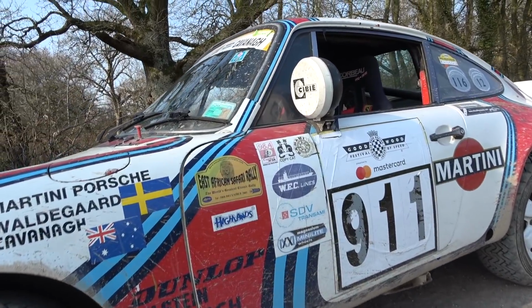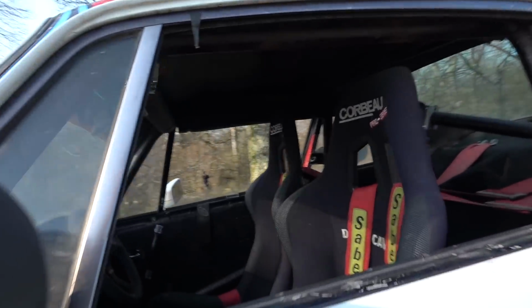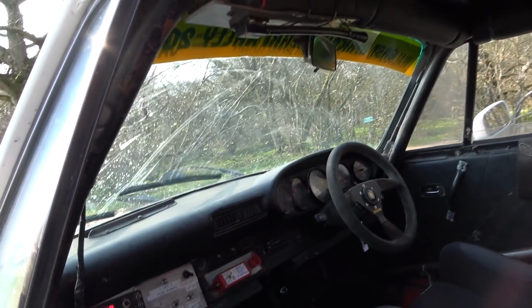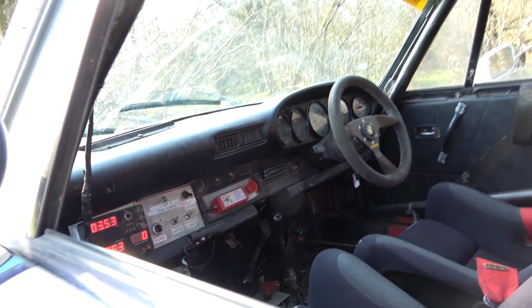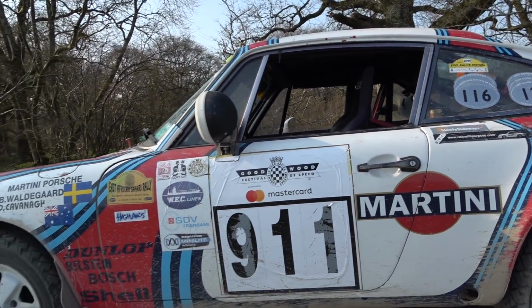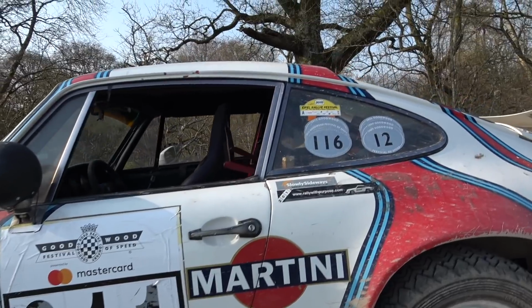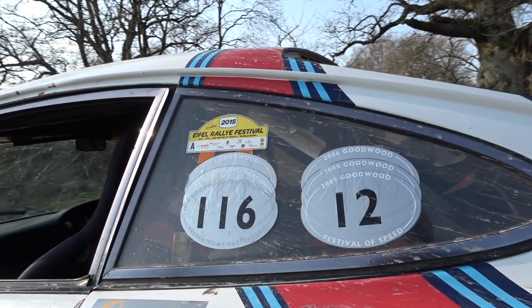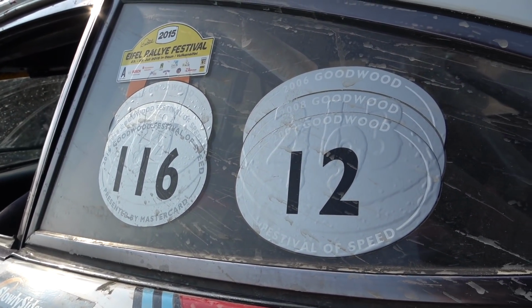I love the CBA spot lamp instead of a rear view mirror. If we go around and have a look on the inside, it really is a proper rally car in there. I don't think the outside really has been cleaned a great deal in its history. It's like these Le Mans cars that maintain all the dirt and grime after they've campaigned. It's been a regular visitor to the Festival of Speed as well. That is some collection of Festival of Speed stickers, that's for sure.